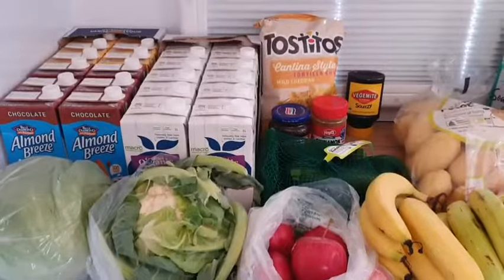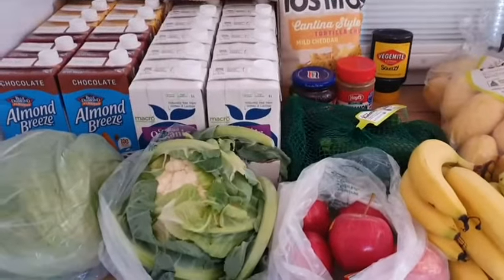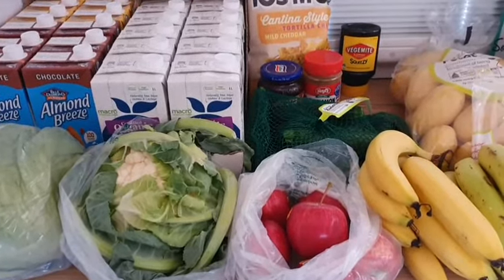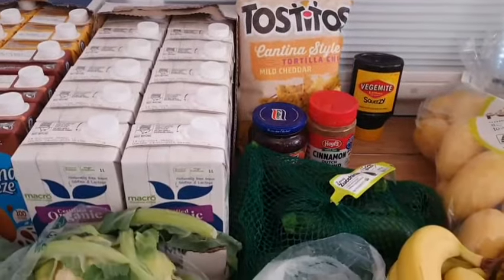in it. Okay, this is my Woolies shop, which is pretty small. The plan for today was just to go in and grab the things that were on special. The specials are going to change tomorrow, so I just wanted to make sure that we were grabbing anything that we needed that was on special and might not be on special next week, and we picked up some bargains.